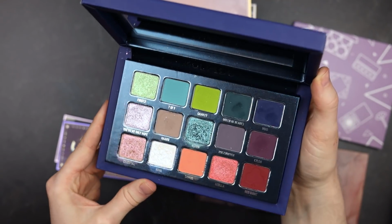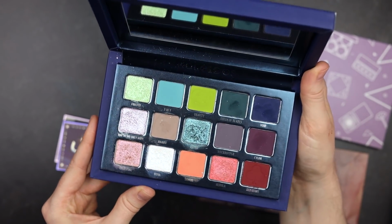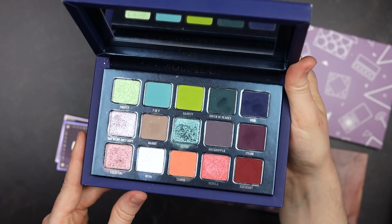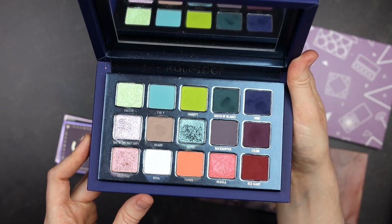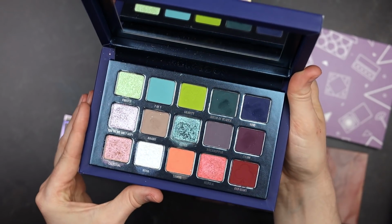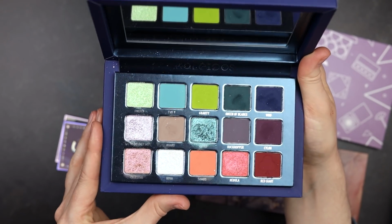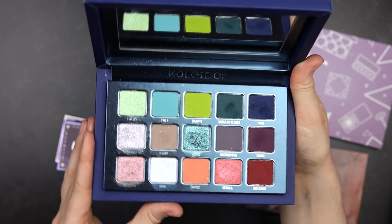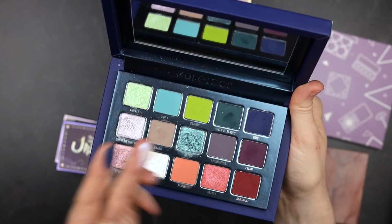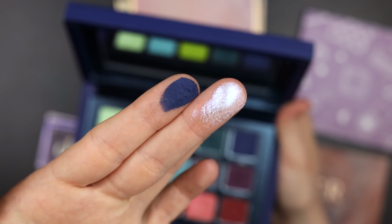Here's the palette. I did do a review and demo of it. As you can see, I've been using it. My experience with it has been very positive. I find that it doesn't disappoint me in terms of my ability to get dimension in my looks because it has these dark mattes in it, but it also always pushes me in a slightly more colorful direction than I would naturally go. And I appreciate that. This is a real gem and I'm happy to keep it. The quality of the shadows too is pretty inspiring and exciting.